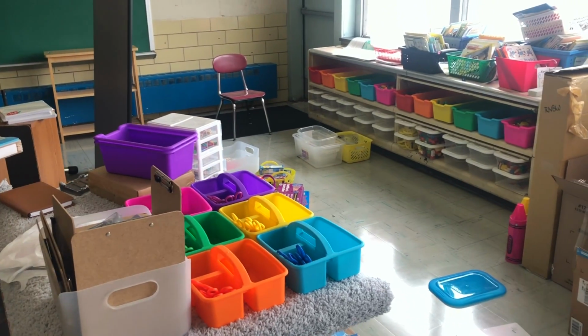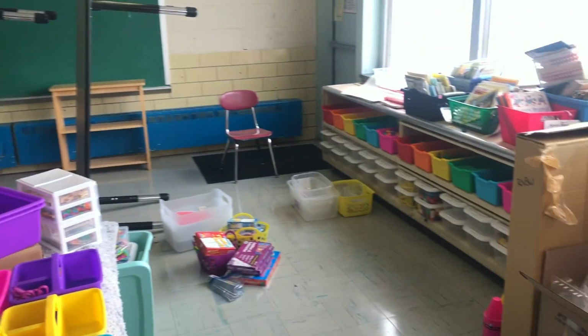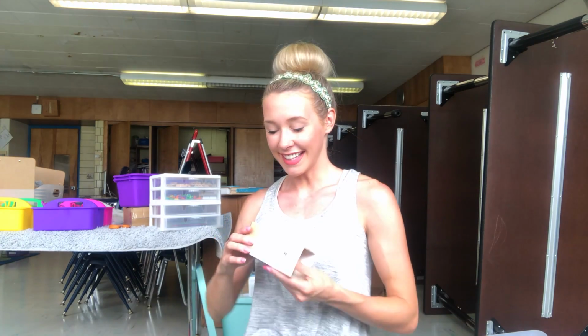We're making progress. I think it might be time to set up the bulletin board, but before I do that, I want to do something fun. Guys, like I said, I'm gonna do something fun to break up my more monotonous tasks. So I'm gonna open my doorbell. I'm so pumped. I ordered a yellow one. It is my favorite color, and it looks like this.